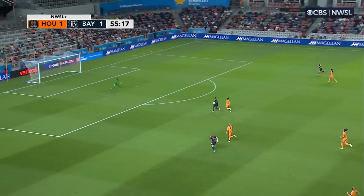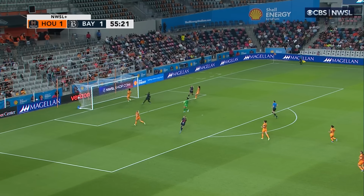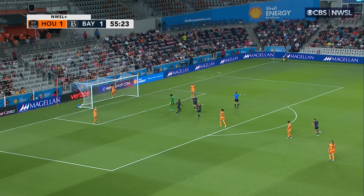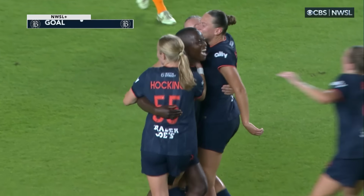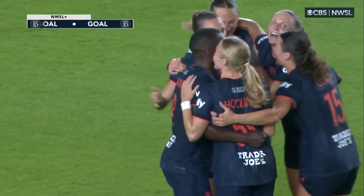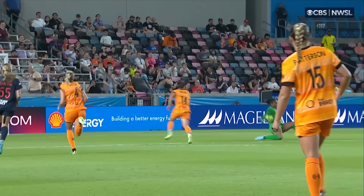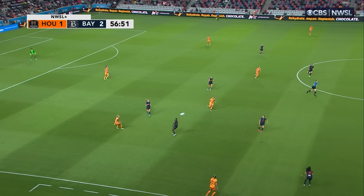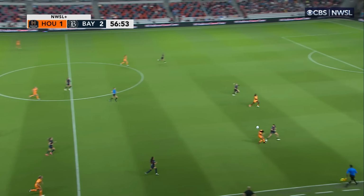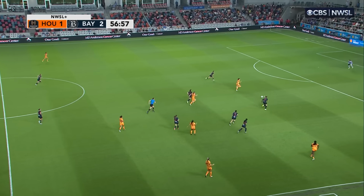Kundananji, one-on-one, gets past the defender. Now the goalkeeper's out, and Bay takes the lead! Rachel Hill says, thank you very much, but it is the work of the one they call Rudy. To tuck it away, but that's how quick Bay can turn this game around. We're gonna call that a pass and an assist, Saskia Kundananji. You think Kundananji will say it was a pass?